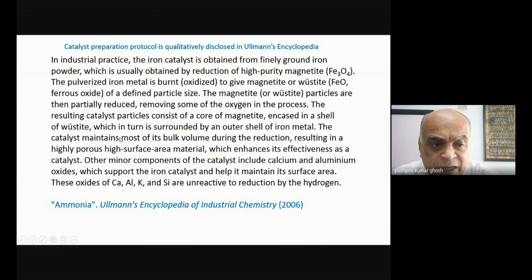And it says the catalyst maintains most of its bulk volume during the reduction, resulting in a, so obviously this magnetite is very porous. So it says resulting in a highly porous, high surface area material, which enhances its effectiveness as a catalyst. Okay, and then it says that there are other minor components, things like calcium, aluminium, potassium, silicon. Okay, and these either help to support the iron and create it with a very high surface area, or some of them are promoters. They actually promote the action of iron.